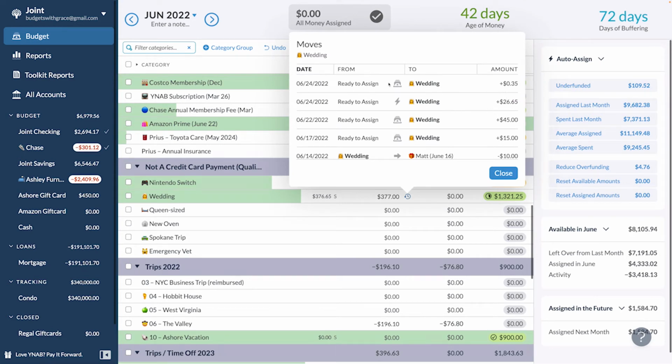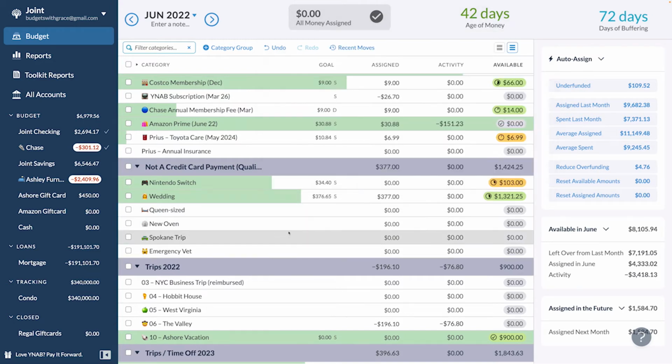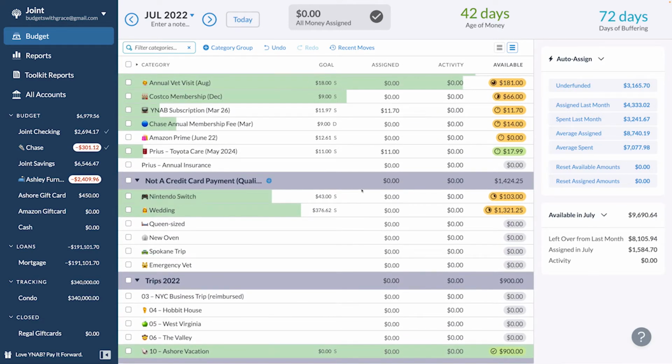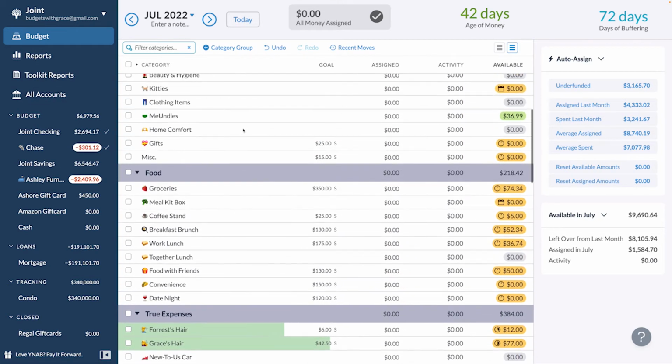So I was even, like, you can see this 45 on a couple days ago. I pulled that in just to make sure we could cover all of our stuff. So hopefully, I want to get ahead in the month, as well as get through a few of these savings goals. So basically the idea of calling this not a credit card payment is I'm treating this like a $376 credit card payment. I'm just saving it instead of paying it to a credit card. So we'll see. I feel like I just keep coming back to that.